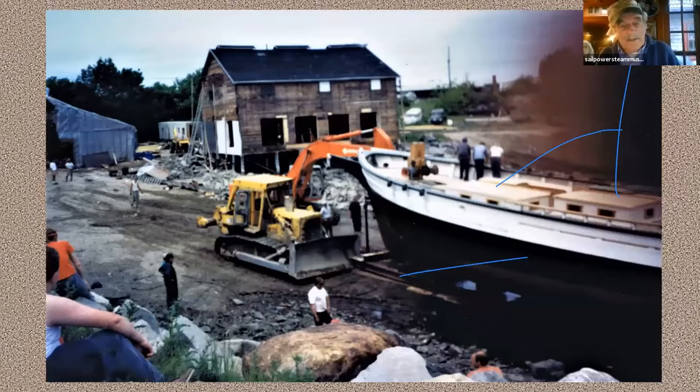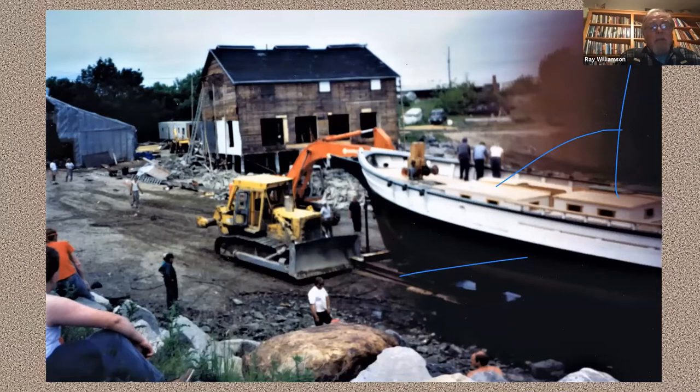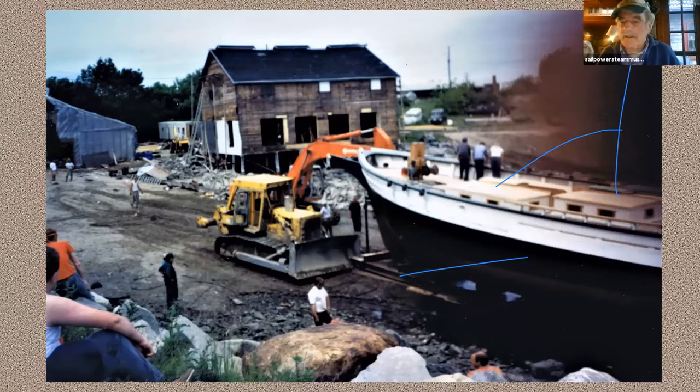Here we are in Rockland. They're dragging the Maddie up at Lee Nielsen's shop, I believe. Isn't that right, Ray? Yeah, that's right. Now, landing, what did you have underneath her? How did you get her up there without rails or anything?